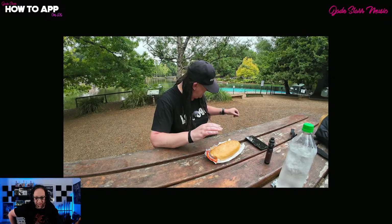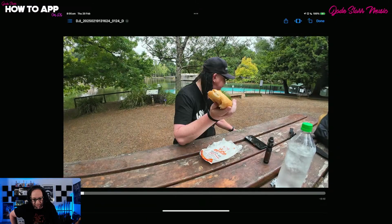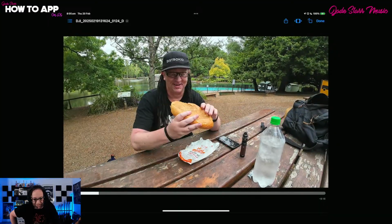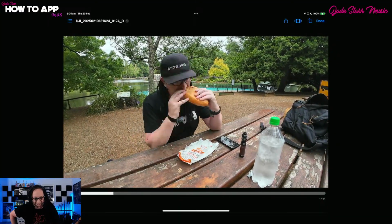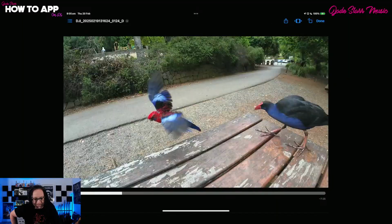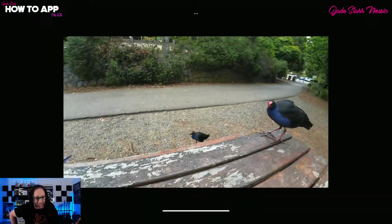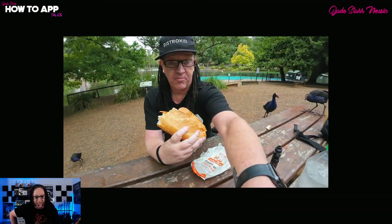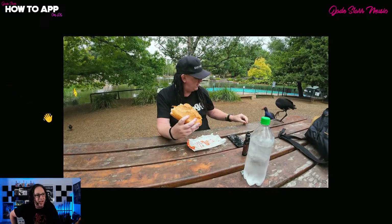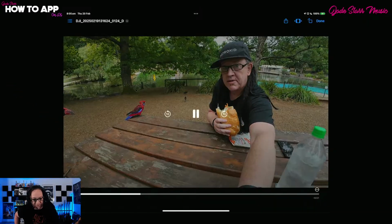I'll just mute. So I tried to eat my lunch, and I was instantly attacked by birds. These birds just decided to come from out of nowhere and jump up on the table and start eating. And look at this little fella. Look at this, just sitting there. This is a rosella. Beautiful little birds. And look at them just scabbing my food. And I actually literally got to hand feed a freaking rosella.